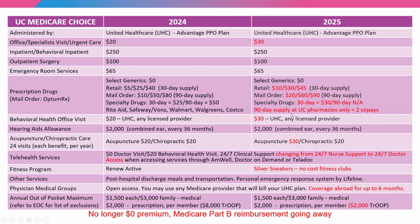The 90-day supply at UC pharmacies, you'll only have to pay 2 copays. The behavioral health office visit will be a $30 copay as long as you see a United Healthcare or any licensed provider. The hearing aid benefit will remain the same at $2,000. Acupuncture services, the copay is increasing from $20 to $30.